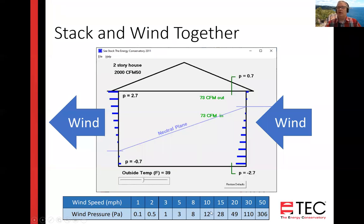And 12 pascals is more than you're usually going to see from stack effect unless it's a really tall building. So that means by the time you get up to about 10 miles an hour, wind is dominating the situation, and it's not the stack alone anymore. You'll still have a stack effect, but in this case, the wind starts to become greater, somewhere around 5 to 10 miles an hour.